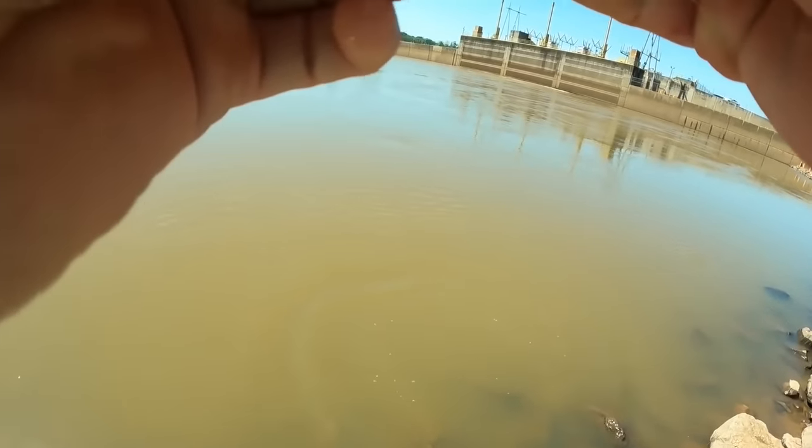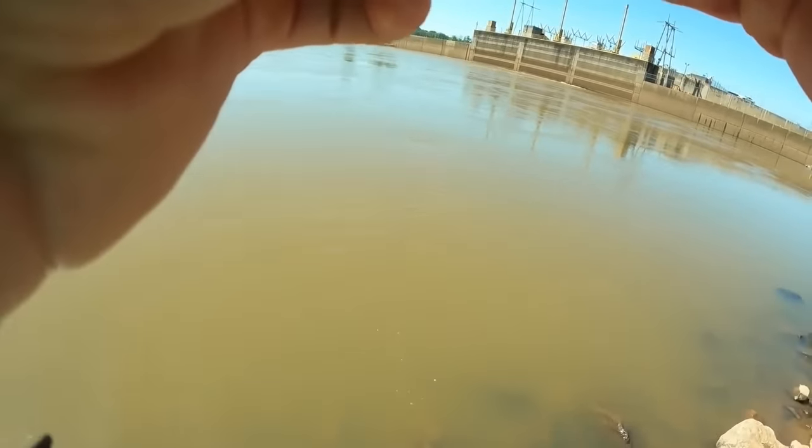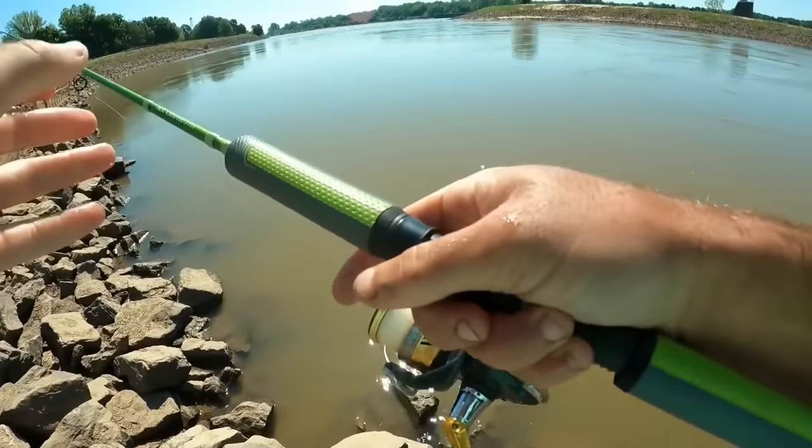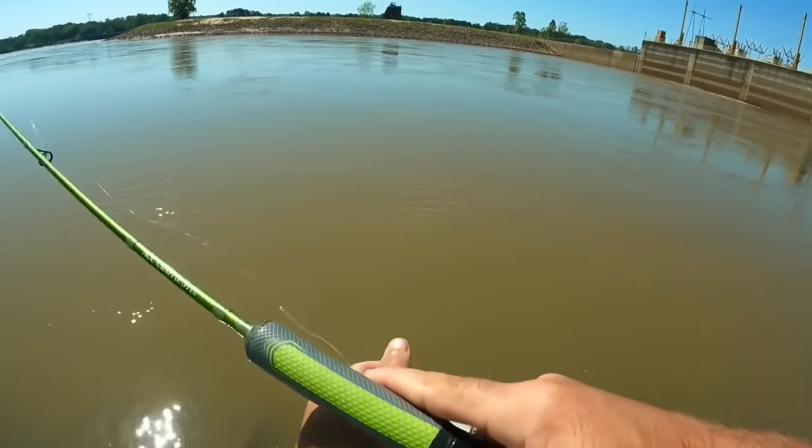About half the size of the last one I just caught. But definitely bigger than the first couple I caught. Can't complain. I would love to catch at least one more crappie. One or two more crappie would be really great.